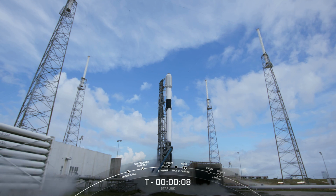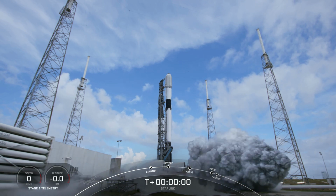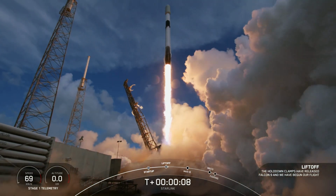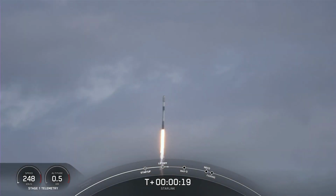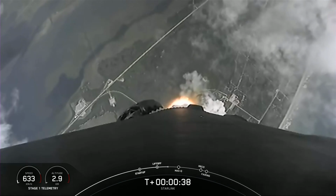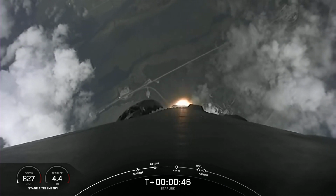T-minus 10, 9, 8, 7, 6, 5, 4, 3, 2, 1. Ignition. And liftoff of Starlink 422. Stage 1, chamber pressure is nominal. Vehicle's pitching downrange. Power and telemetry nominal.